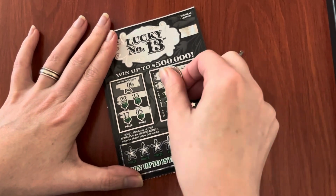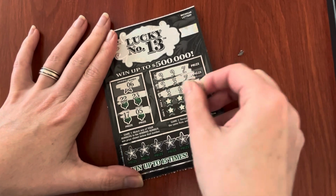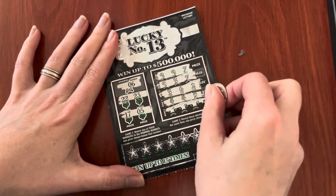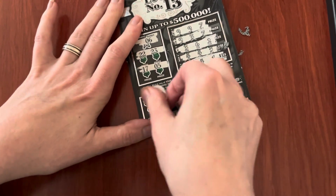This is a really fun ticket to play. So many. And I love that 666 can come up. That's really funny. Okay, and then here we're looking for our lucky number 13.